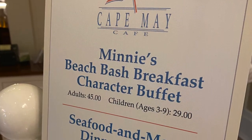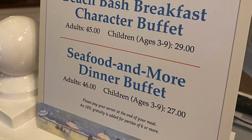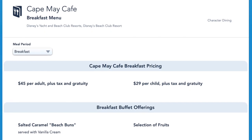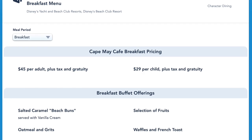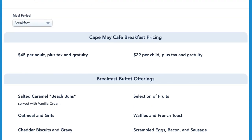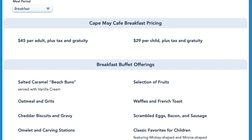The Cape May Cafe breakfast is open from 7:30 to 11:30 a.m. and dining reservations are highly recommended. This character dining breakfast is served as an all-you-care-to-eat buffet. When you're seated at your table, they bring out the salted caramel beach buns, and you can order a variety of beverages as well, including coffee, soda, tea, and juice, including POG juice, which is a combination of pineapple, orange, and guava juice, and one of our family favorites.